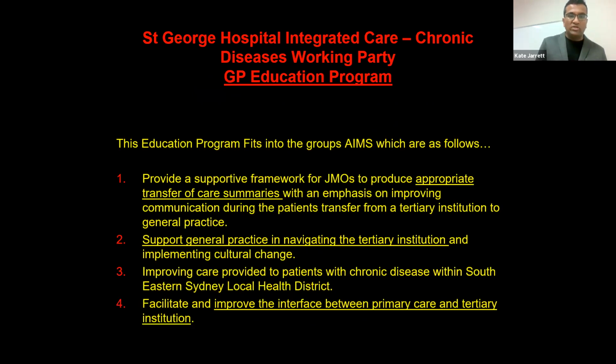The education program fits into a group's aims, which are as follows: provide a supportive framework for GMOs to produce appropriate transfer of care summaries, with an emphasis on improving communication during the patient's transfer from a tertiary institution to general practice. Support general practice in navigating the tertiary institution and implementing cultural change. Improving care provided to patients with chronic disease within Southeastern Sydney local health district. And also facilitate and improve the interface between primary care and tertiary institution.